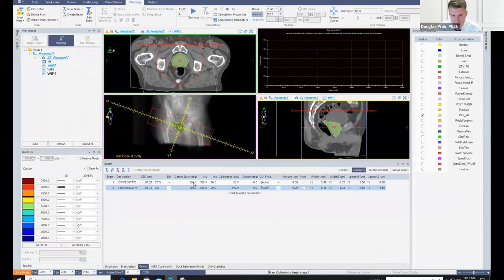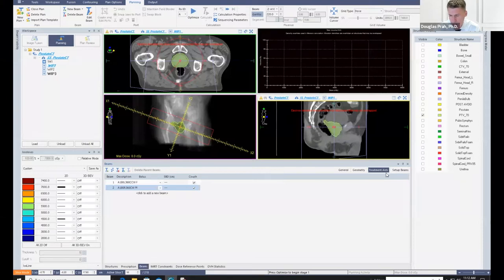Again, collimator angle is here, the 20 and the 340 that I'm going to use. And then I do assign my treatment couch. And in this case, I have no bolus.